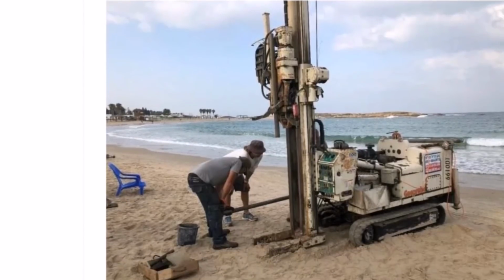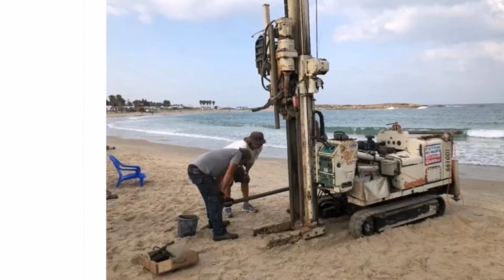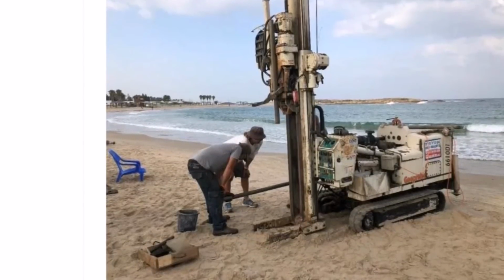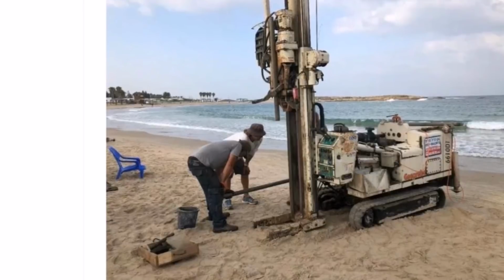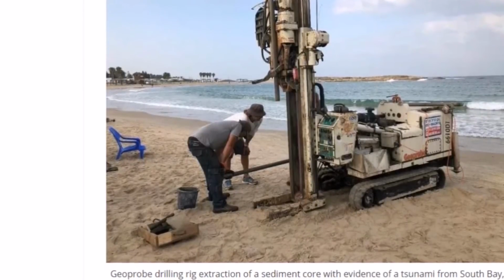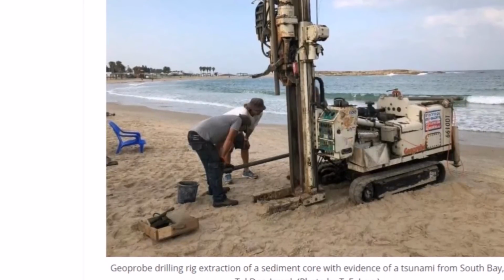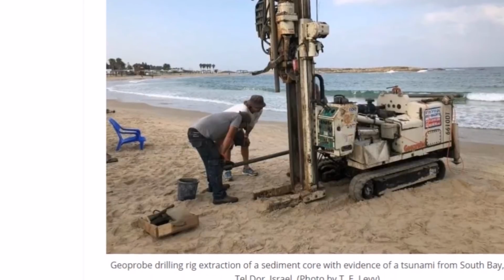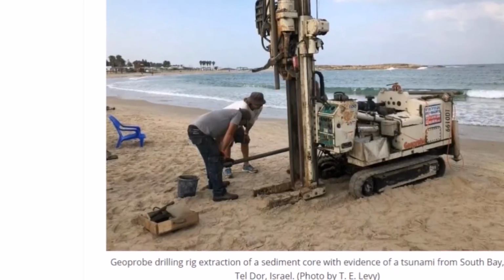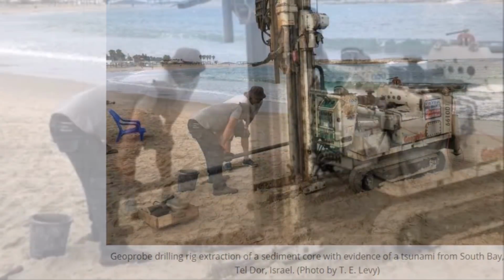Here they did core drilling down about 30 feet. They produced evidence that a 150-foot tsunami rolled through here about 9,400 years ago. That's kind of the central time frame of their window here. That's pretty incredible. What could have caused that? Was it an impact event in the Mediterranean or an undersea earthquake or a major earthquake? But that is a major tsunami.